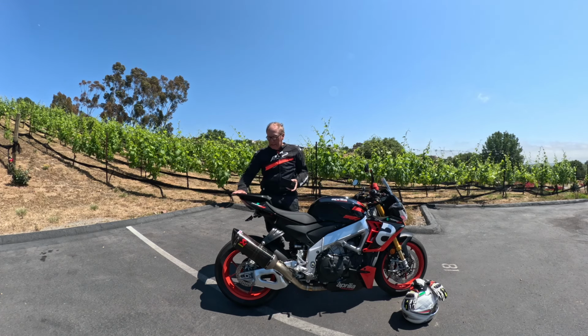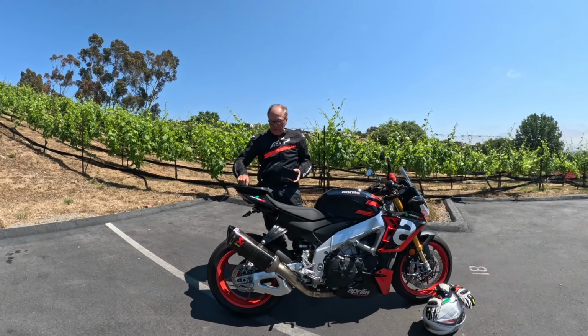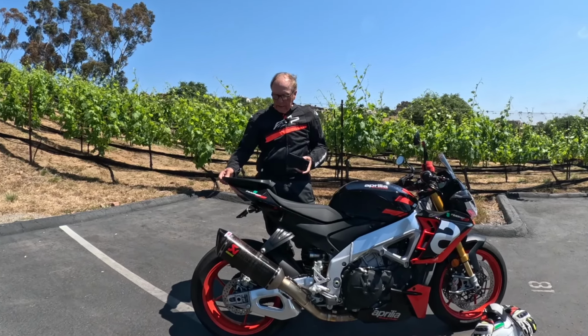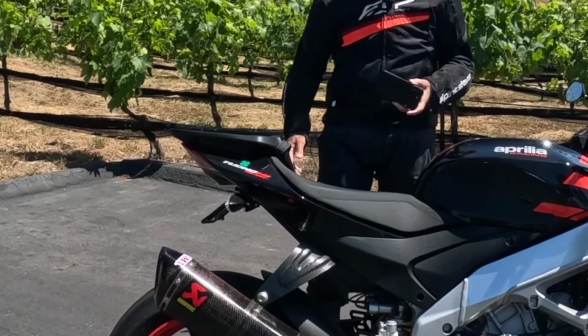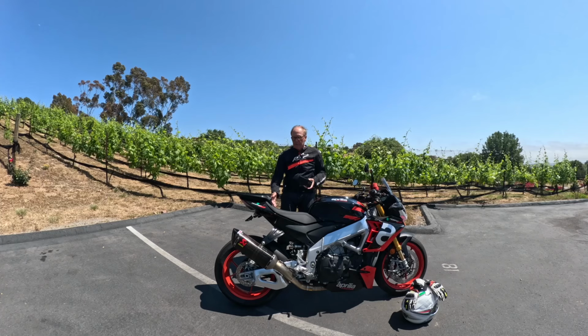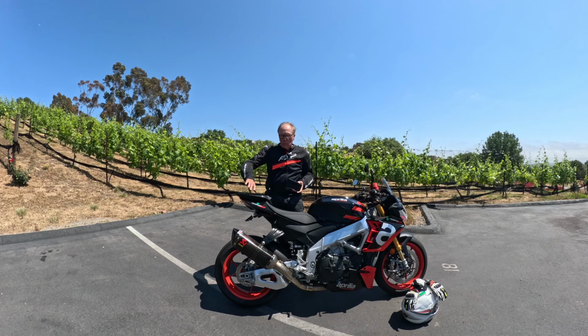The other thing is this machine, as opposed to the standard Tuono, if there is such a thing as a standard Tuono, comes with two tail ends. This is the comfort tail end, and it would be set up for a pillion rider, but I've taken the pillion pegs off of this. I don't ride with another person. The colorful one that comes with it has these winglets on the back. It's made out of fiberglass, and it looks very nice. It really enhances the look of the machine.